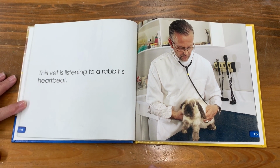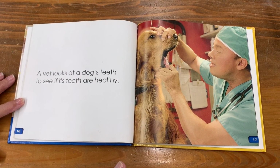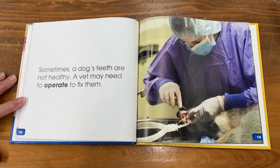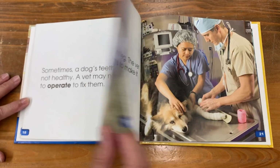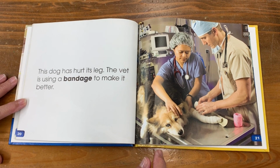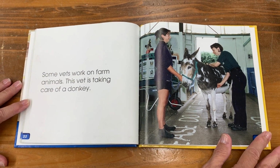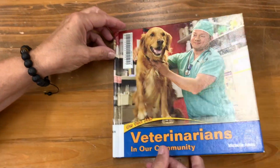This vet is listening to a rabbit's heartbeat. A vet looks at a dog's teeth to see if its teeth are healthy. Sometimes a dog's teeth are not healthy. A vet may need to operate to fix them. This dog has hurt its leg. The vet is using a bandage to make it better. Some vets work on farm animals. This vet is taking care of a donkey. Our veterinarians take care of our pets.